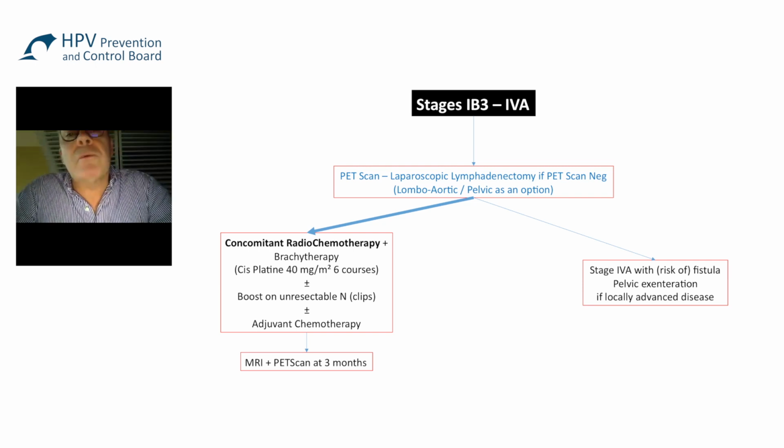As many teams in all the world, in more advanced stages, we perform a PET scanner and laparoscopic lymphadenectomy if the PET scanner is negative. As an option, some teams perform a pelvic lymphadenectomy, particularly in case of massive involvement of the nodes, with nodes more than 2 centimeters. And after, we do a concomitant radiochemotherapy with brachytherapy. Some teams, in case of unresectable nodes, put clips on the nodes and do a boost on these nodes with radiotherapy.